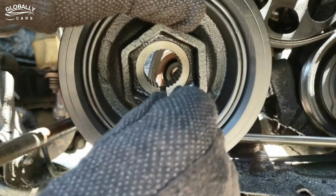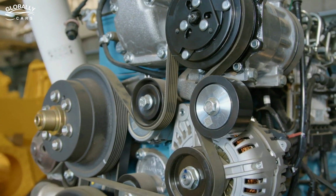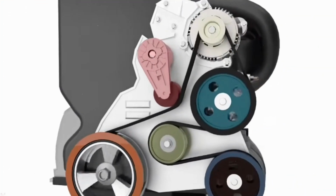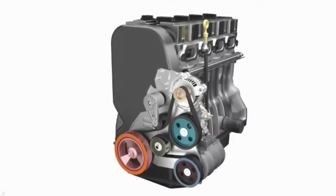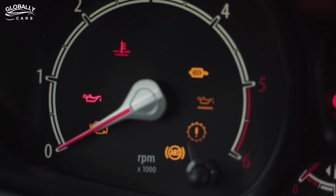The crankshaft pulley is the component attached directly to the engine's crankshaft, and it plays a key role in powering essential systems such as the alternator, power steering pump, and air conditioning compressor. Its function is critical because it transmits rotational force from the crankshaft to these various accessories, enabling them to operate as they should. When this pulley starts to malfunction or wear out, you'll likely experience a number of noticeable warning signs.